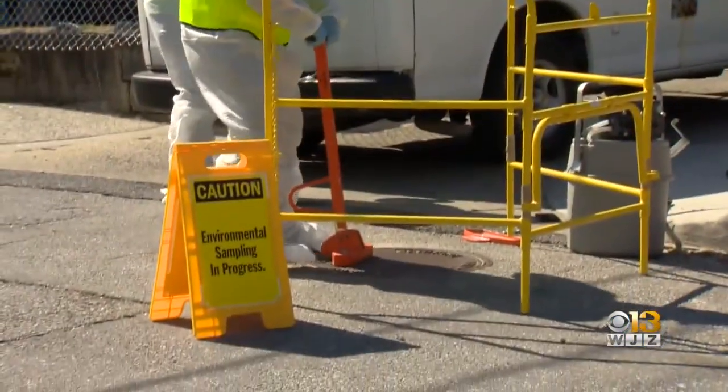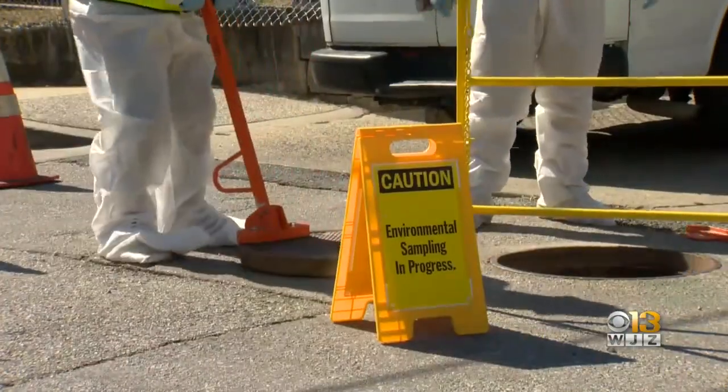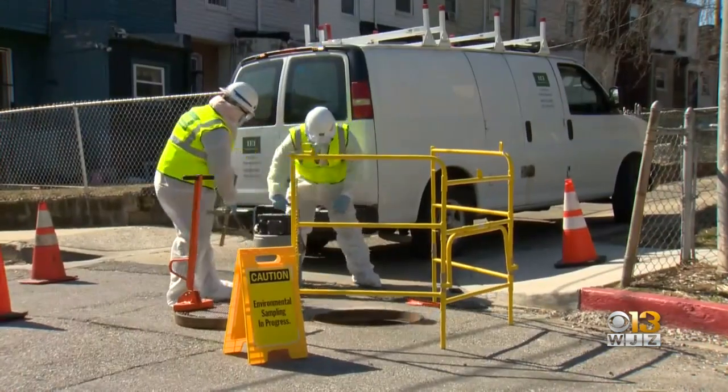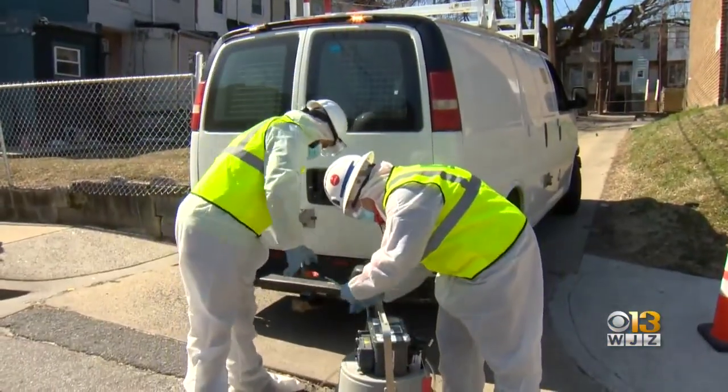Well, city officials say that they have been testing over a dozen sites twice a week for the coronavirus. They say this is the best way for them to keep residents and their visitors safe. The early warning signs of COVID-19 lie below the surface. The State Department of the Environment is working closely with the City Housing Authority, testing the wastewater of more than 14 locations in Baltimore. This is a very successful process that they have implemented.